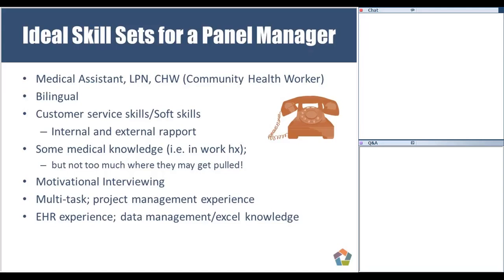The way they really interact with people, their adaptability, their flexibility, their problem solving. Are they a team player? Are they a critical thinker? How do they work under pressure? Are they able to resolve conflict? And really their communication styles.